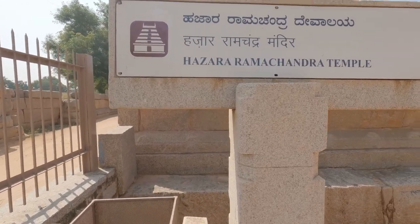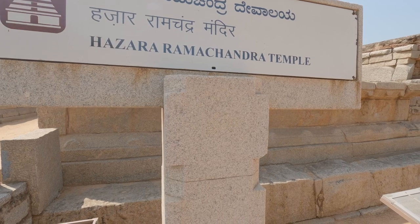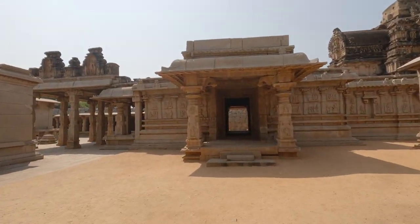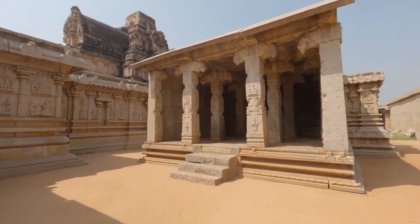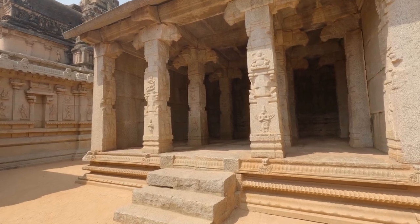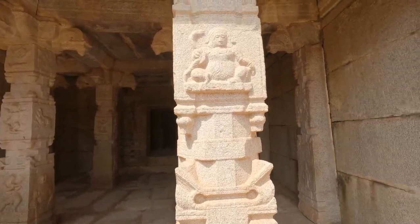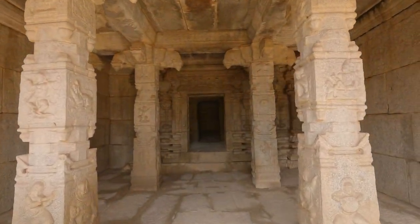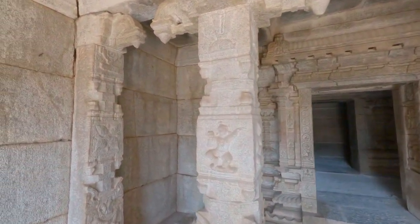Okay, well, this is the Hazara Ramachandra Temple. I'm told that this temple is dedicated to Rama. I'm totally getting it wrong, but it's basically a Sri Lankan story, kind of a mythological story. The whole temple's dedicated to it. It just basically means thousands of carvings.